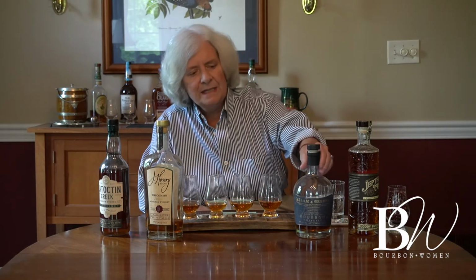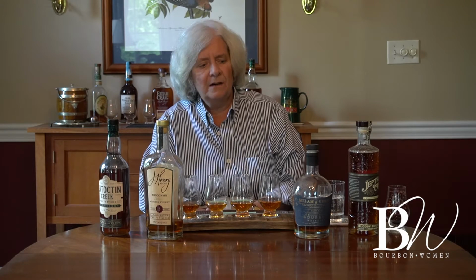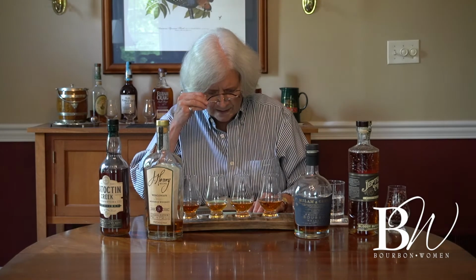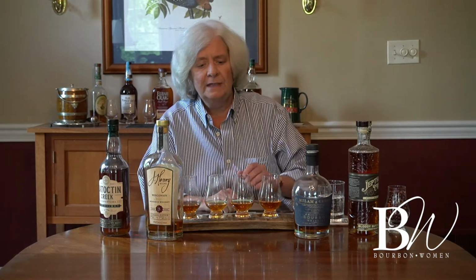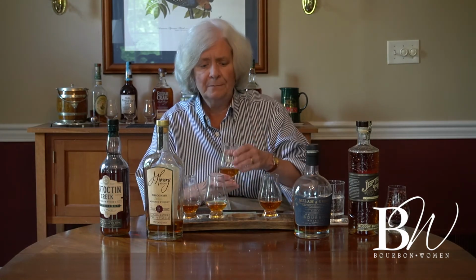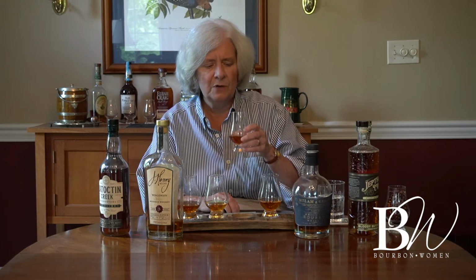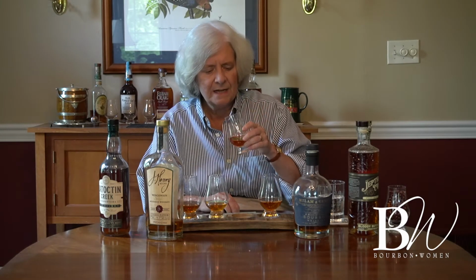And so this is the triple cask. It's triple because they have two different Tennessee bourbons that they are blending in this. A 3-year-old and an 11-year-old Tennessee bourbon, and then a 2-year-old that they've distilled themselves, which is in Blanco, Texas. It's about 40 miles outside of Austin.